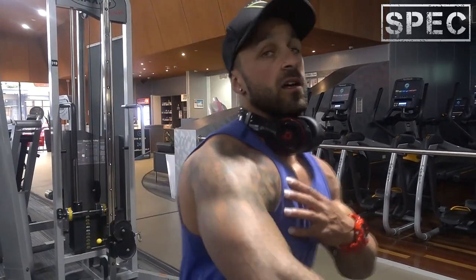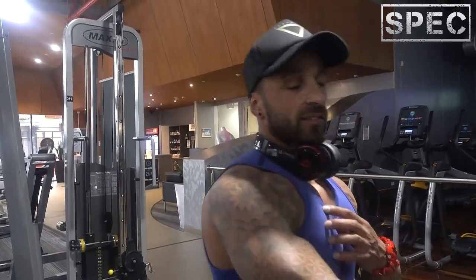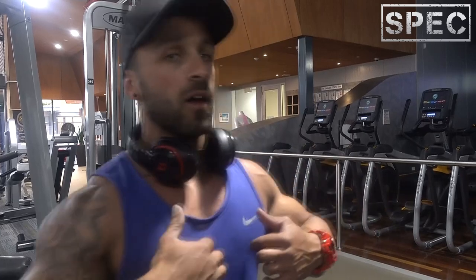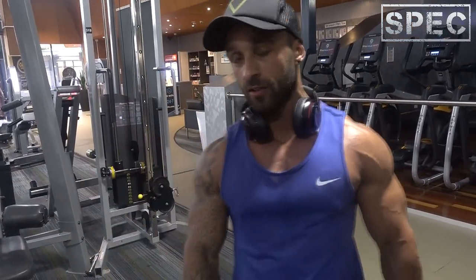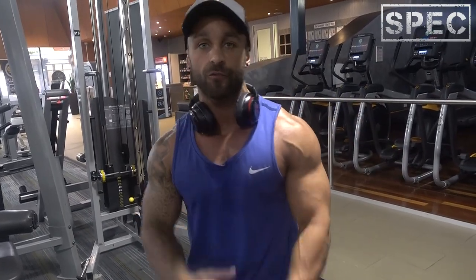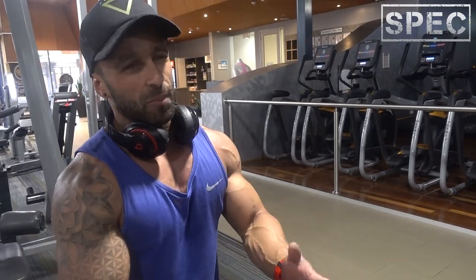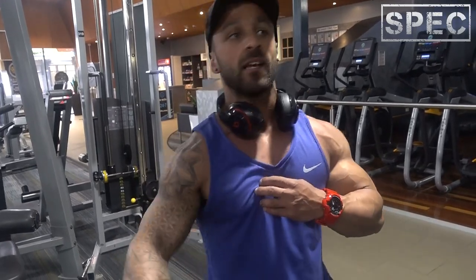Really squeezing the middle because we're sort of working that angle of the cable coming down, squeezing it. So many different fibers in your chest. If you're cutting down, what I find helps me getting all those striations out through the middle is cable flies, without a doubt. For me, it really engages different fibers than what dumbbell flies do, and it engages better. Not better, but different fibers to what a press would. This really gets that shape in your chest. Gets out just those little details, you know?